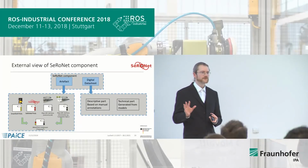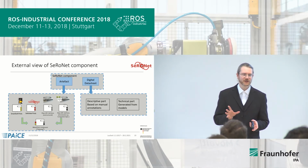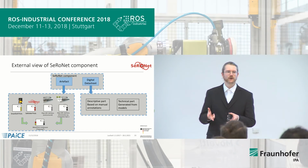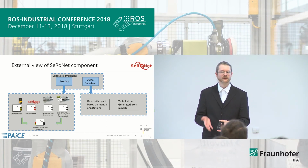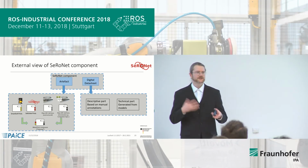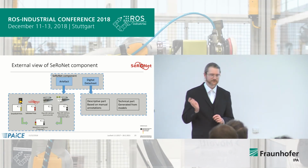We are open with licenses. We prefer open source, just as ROS does, but it's not mandatory. So you can also have proprietary components where only the model is public and the code is closed, and just have a binary blob. We allow that. Also, it's not our preferred way, but it's just the way business works, so we have to have this possibility.